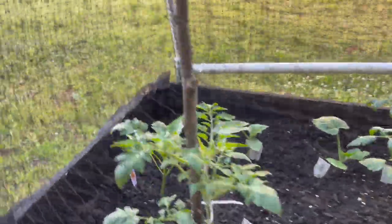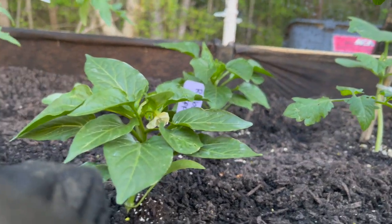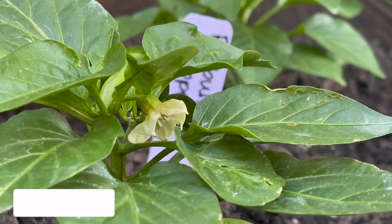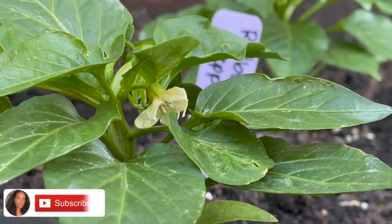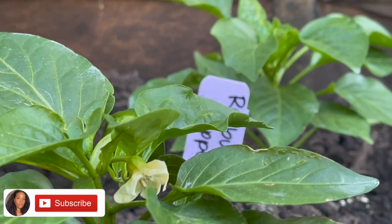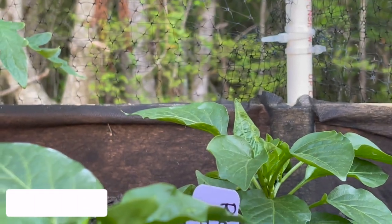I probably need to stop coming out here every day, but I probably will. That one right there, I'm trying to see if it's going to form a pepper or not, that little flower right there. But I can't really tell if it's going to. I don't know. Hopefully the cold didn't kill it, and it's going to form a pepper soon.